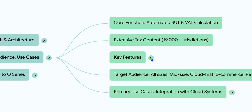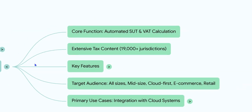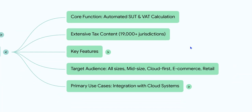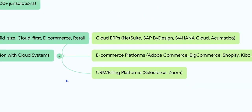Core function is automated SUT and VAT calculation using that same deep Vertex tax content. Key features include exemption certificate management, address validation, reporting, often an optional returns module, configuration options like tax-inclusive pricing. Target audience is broad, but it resonates strongly with mid-market companies, cloud-first businesses, e-commerce retailers. Maybe initially more US-Canada focused on some integrations, but expanding. And it's built to plug right into that cloud ecosystem.